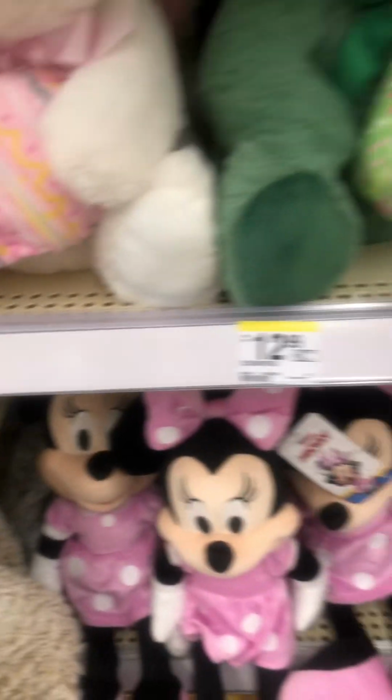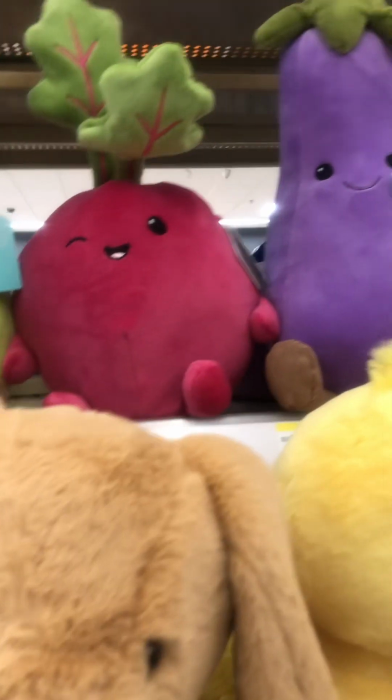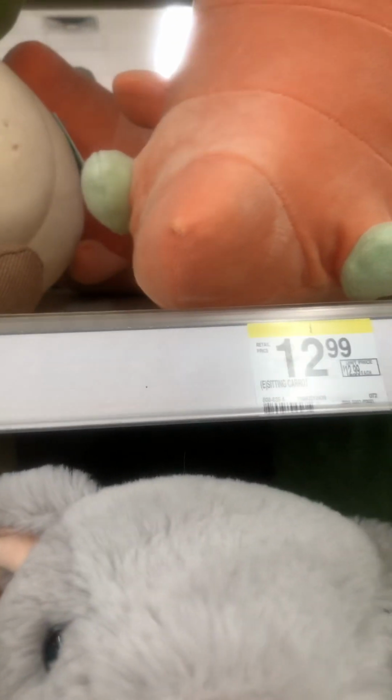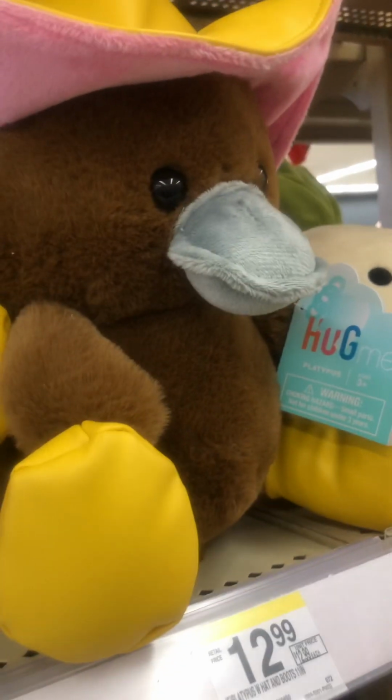Alright, so here's some of the Easter stuff. I'm not gonna be able to show you everything, but I'll try to. You can always screenshot, y'all. Most of them are $12.99, okay? They got the duck up there with that long beak. Look at that from the side.